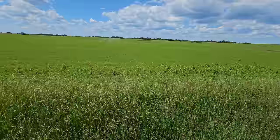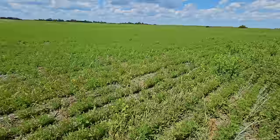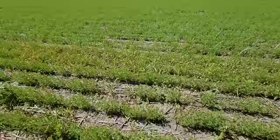Forgot the lentils. Forgot I had 27 different crops up here. Oh man, so obviously we got a little Canada thistle. You can't control Canada thistle in lentils.